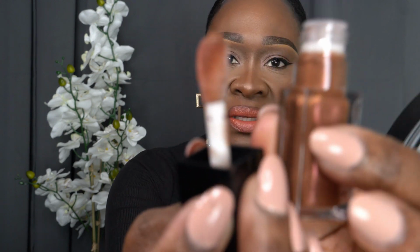Now, I have this gloss here that I've been dying to use. It's from e.l.f. The name of the color is called Chocolux. It looks like this. Let's try it on top and see. It's like a lip oil. Let's see what it's giving. That looks pretty. This looks pretty over this. Put some more. I'm gonna leave this one on.